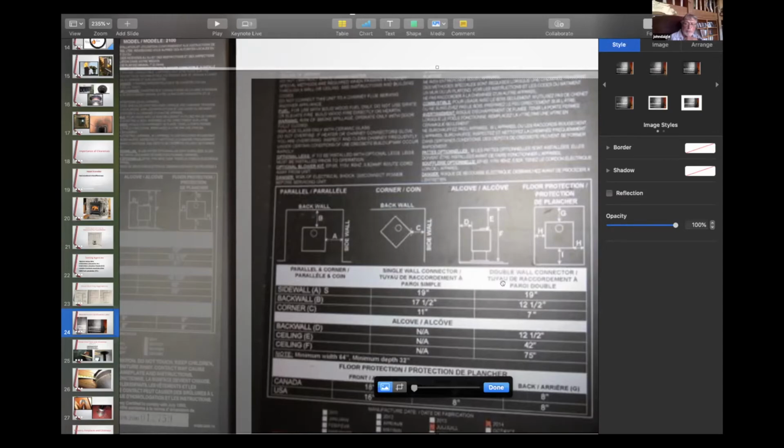And using a double wall connector, the sidewall clearances are the same, but notice that the back wall clearance is significantly less by 5 inches, and the corner clearance is significantly less. So if you go into a home where they're using a single wall connector and the clearances aren't adequate, one of the suggestions you can make is to change the flue pipe out to a double wall connector, and then you may be able to meet the clearances.